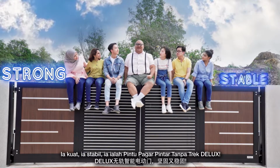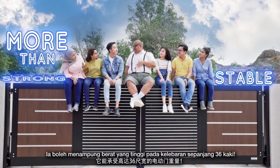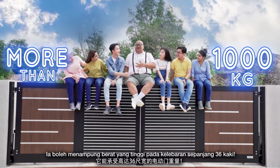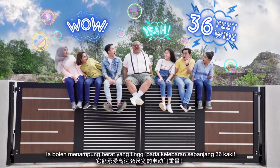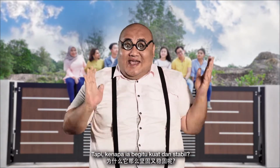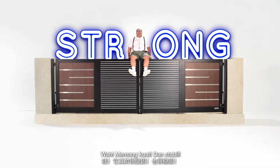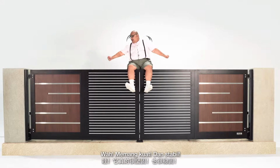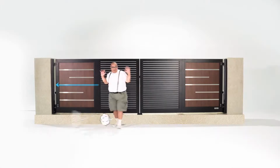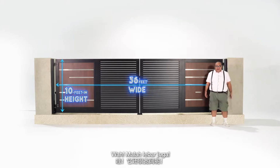It's strong, it's stable, it's Deluxe trackless Autogate. It can withstand extreme weight, even at up to 36 feet. So, why is it so strong and stable? Wow, it's really strong and stable too. Wow, and it is wide too.